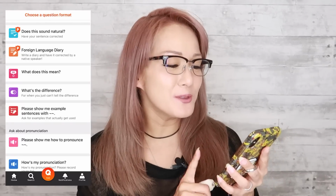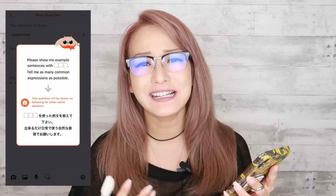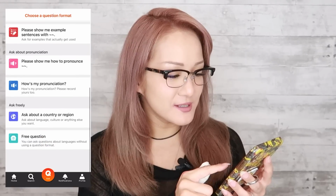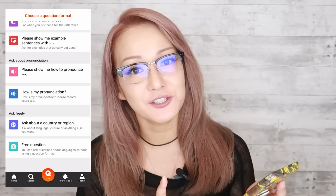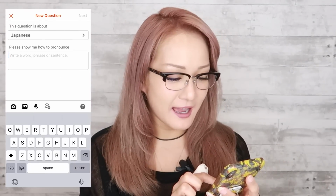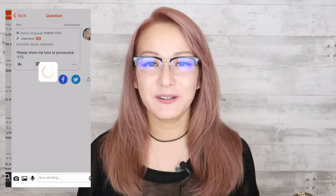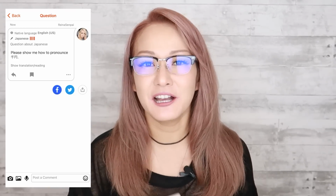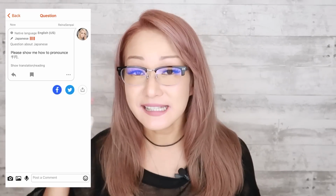Moving on, there's also the "please show me example sentences with" section for when you're not sure about the exact usage of specific words and you need the context. And here is the pronunciation section, the "please show me how to pronounce" and the "how's my pronunciation" functions. Let's go ahead and ask how to pronounce "sen," mainly because as a Japanese person, I am certain I am saying "sen-eng," as in 1,000 yen, and whenever somebody says "sen" to me, I hear "sen-eng."